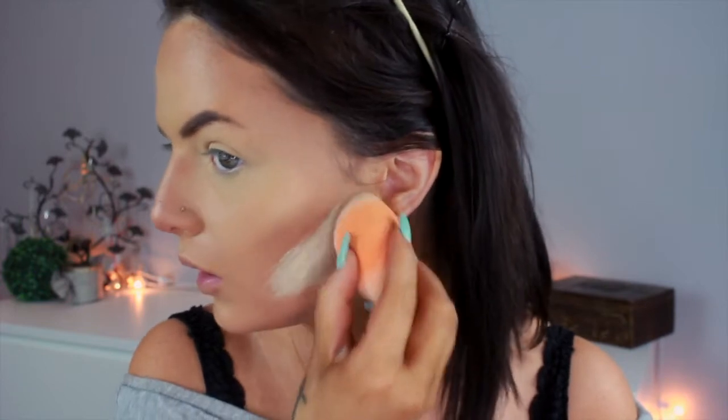And then to set this part of my face, I go in with my banana powder from NYX and my Real Techniques sponge. And I just dab it in the powder and I carve out where I want to clean up the contour. AKA, I'm baking.